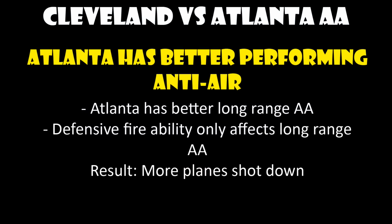Now I would say that even though the Atlanta has worse numbers, the Atlanta has better performing anti-air in-game, and there's a reason for this. The Atlanta has better long-range anti-aircraft guns, and that defensive fire ability only affects those long-range AA guns, and that defensive fire ability is what boosts the damage of that long-range AA to pretty absurd levels. So the result is that the Atlanta is able to start bringing down planes earlier, and over the entire duration of the ability, it is able to shoot down more planes.